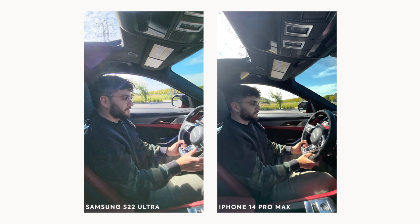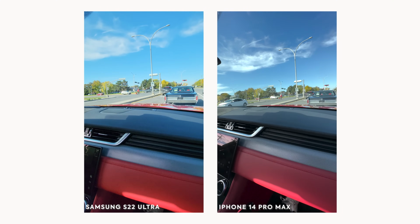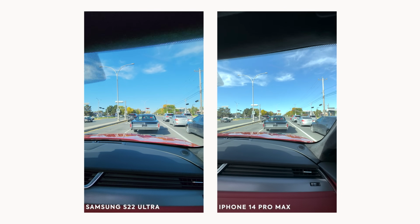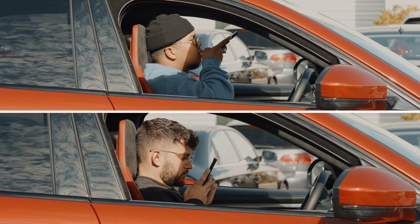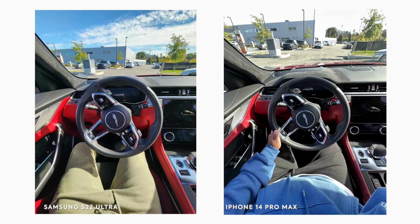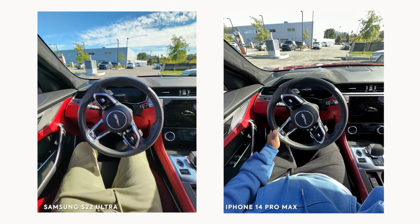Both ultra-wide cameras honestly are great, but I will say for low-light 4K video, Apple definitely takes the win here, especially in dark environments like in this vehicle. However, for pictures, when we took a couple of them with both phones using their ultra-wides, I'm not sure who the winner seems to be here. I almost like the Samsung a bit more because of its colors.